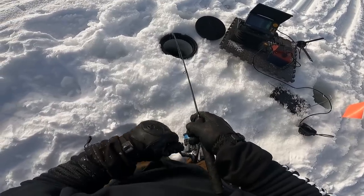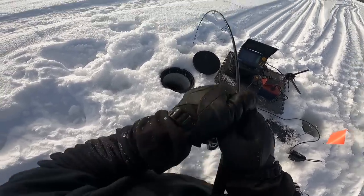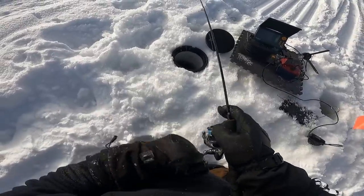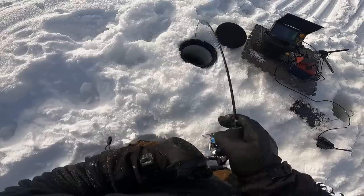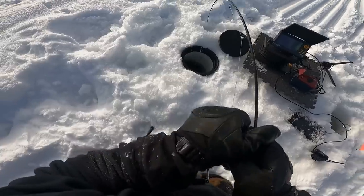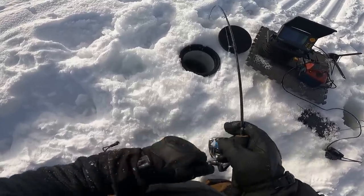Gone. Oh, no, he's not gone. He's there. Now he's gone, though. Nope. Just coming at me. Must be a little guy, I think. Huh? It's got a little bit of weight.